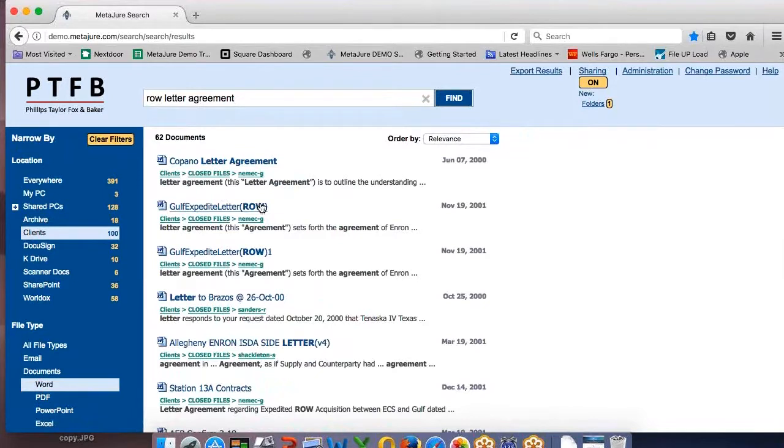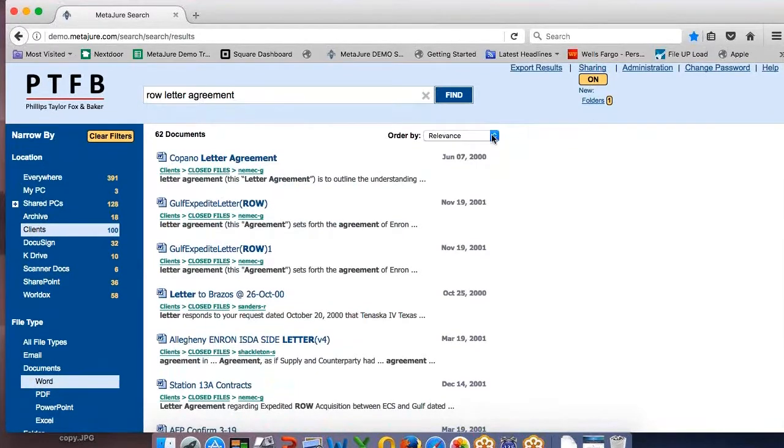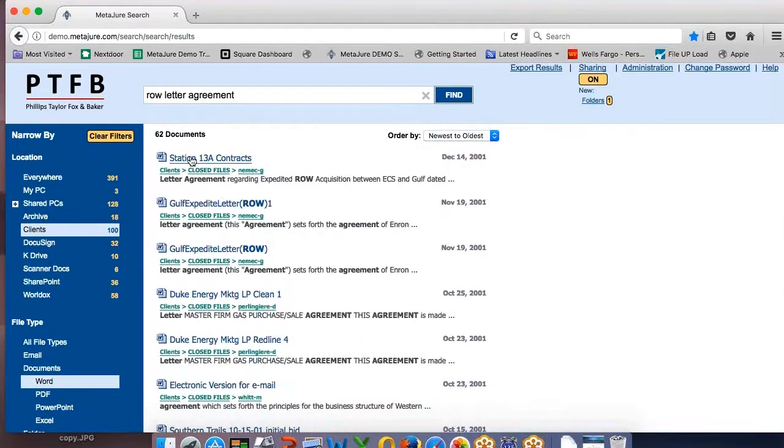But maybe you care more about, let's just find the most recent agreement. You can always override that by just clicking on the drop down, newest to oldest. Now I reorder and I see Station 13 contracts on top. Sure enough, on the right-hand side, it's the newest. And looks like it didn't show up earlier because there was nothing about row letter agreement in the file name, but it's in the body of the document.